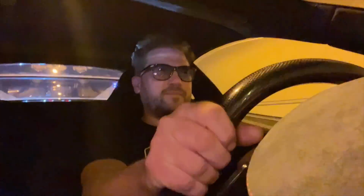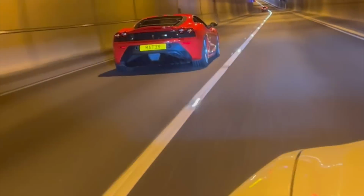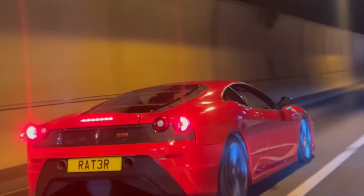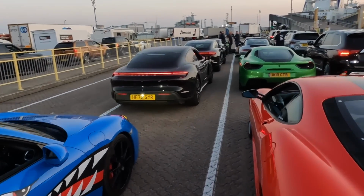Our route down to France involved an overnight ferry from Portsmouth, and as usual I was running a little bit late, so had to make up a bit of time. We finally made it to the port, and we're joined by a whole host of other supercars.